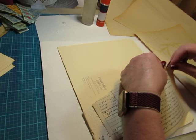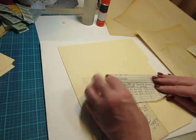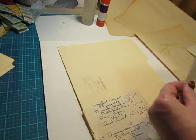This is from a science lab book, Observations and Computations.